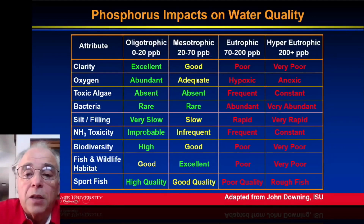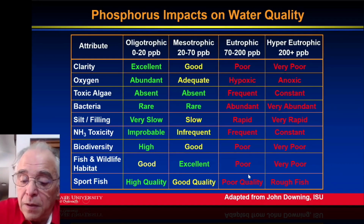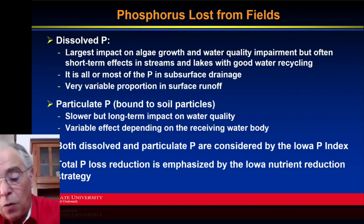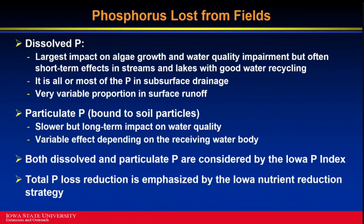So really, we don't need to be here in these high levels, okay? Now, when we talk about the forms of phosphorus that leave fields, we have essentially two major forms. We can classify in many ways, but one is dissolved P, okay? And the dissolved P that comes off from the land has the largest impact and the quicker impact on algae growth and water quality impairment, but often has short-term effects in streams and lakes with good water recycling. But this is when people look at the flare-ups, algae blooms, you know, mostly is the dissolved P.